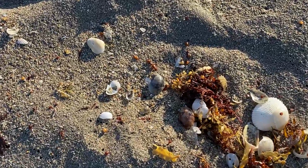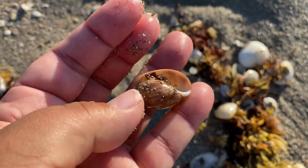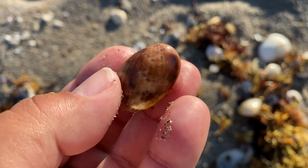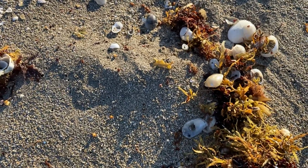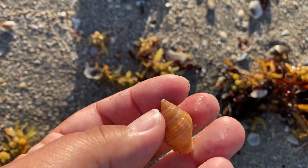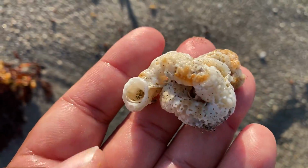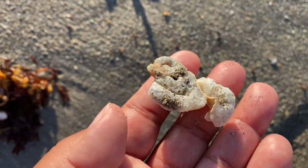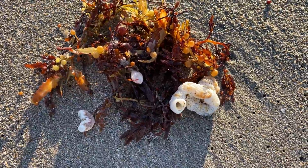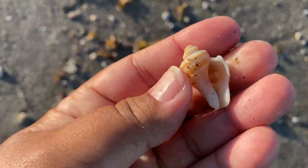Ooh, I see another bubble and a little piece of trash. Grab that plastic. Yes, I think this is the third one. This is nice to find three pretty large size ones, and they are not busted. Awesome. A tinted cantharus. Nice honey color on this. Here's a worm knot. Probably a Florida worm. All tangled up. I see a crown conch. A very surf-worn crown conch. Cute and little.